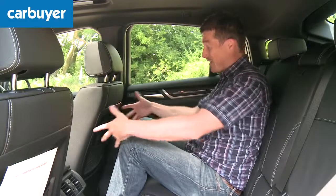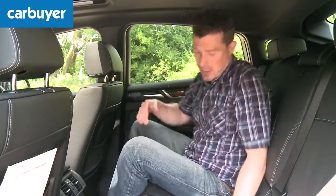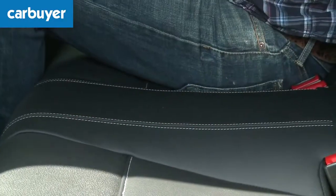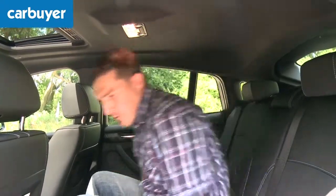That's a shame because knee room is actually very good. That could get a little bit tiring after a while. What could also get tiring is if you have to take the middle seat, because yeah, look at that, it's pretty small. It's just a perch really, and yeah, it's not that great back here. I think overall a Porsche Macan is much better for carrying rear passengers.